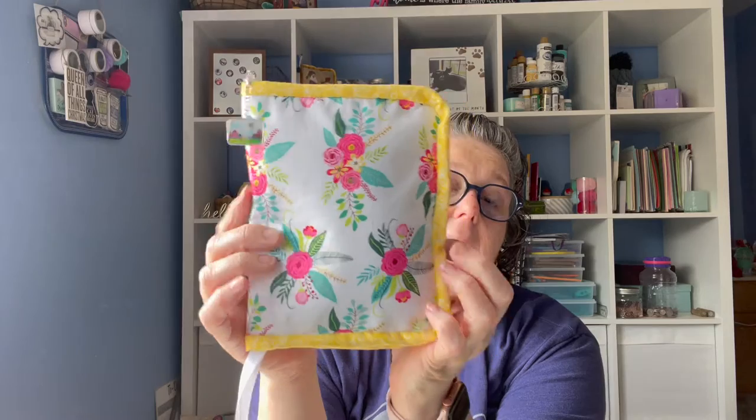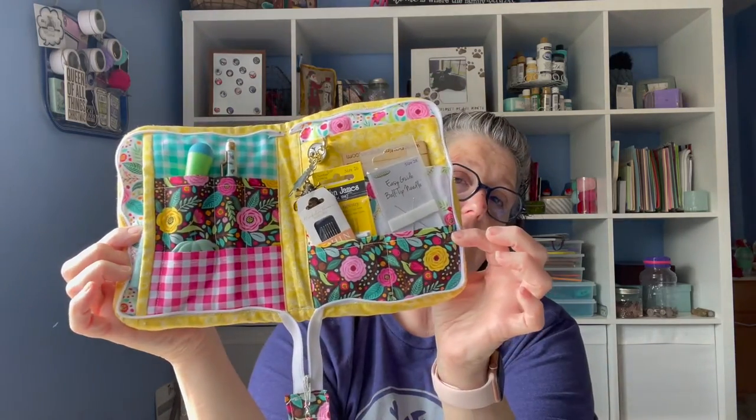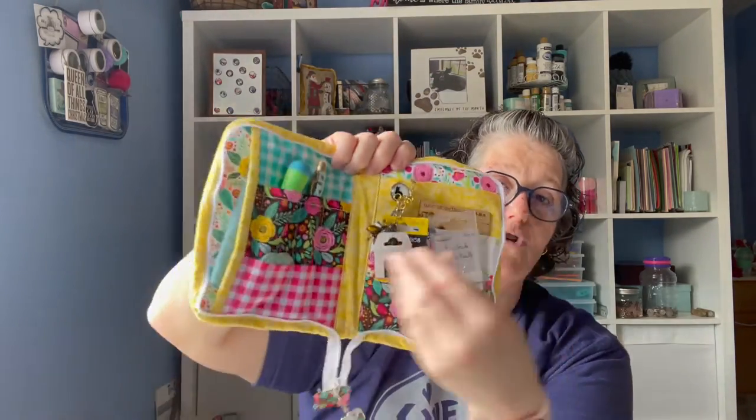The last thing I have is something I stitched up, and it's a zipper pouch. I made this out of a fat quarter bundle that I bought at Joann, and it was like half price. So I got the whole fat quarter bundle for $5, and there were 5 fat quarters. I'm going to open it up, it's being used currently. It's like a little pouch.